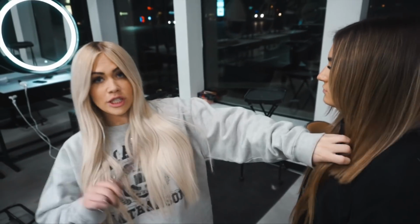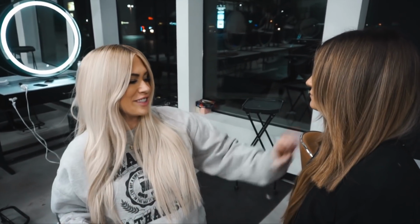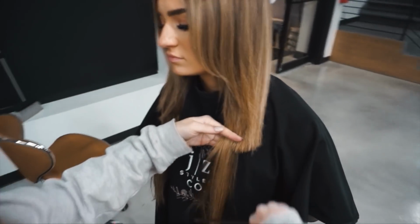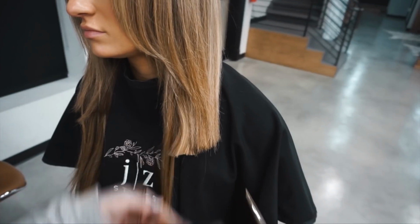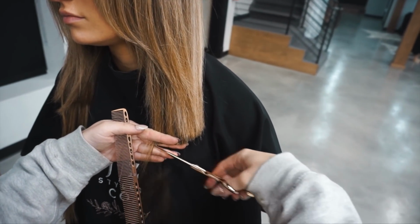All right, you guys, so her extensions are all in now. We just did 1 row to give her a little more fullness. Not that she needs it because her hair's so thick now that we chopped it. And now we're gonna be doing the actual haircut. So what I'm gonna do to start is I'm gonna take the extensions and cut them to the same length as her hair just so we have a good canvas to start with. And then we're gonna go through and do this layer by layer.